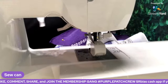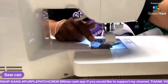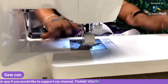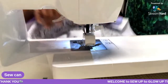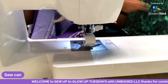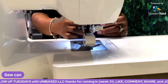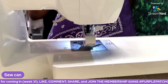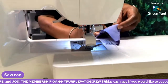So, y'all, I still have my walking foot attached to my sewing machine because I'm lazy and I haven't changed it. Y'all let me know if this angle is okay for you guys to see. So I have white thread and white bobbin, okay? If your sewing machine is capable of leaving the needle down once you lift your presser foot up, put that on, because you're going to need it just to keep your fabric from moving as you sew or as you adjust your fabric, okay?